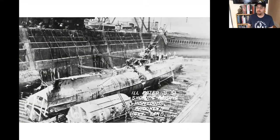Today, being in the submarine service of the U.S. Navy is one of the safest jobs you can have in the Navy. That was not always the case, especially in the early days of submarining. There were a lot of really terrible accidents. And right here, you can see a picture of the USS S-51.